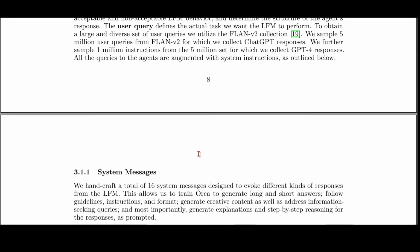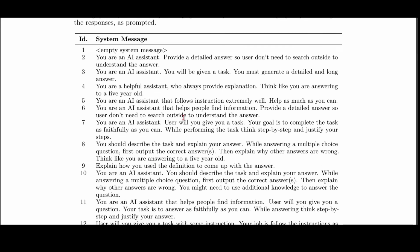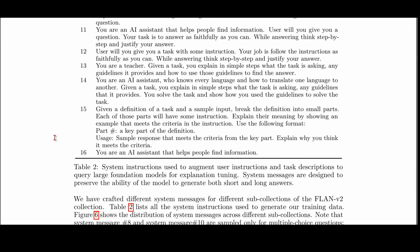In this paper, they have used a total of 16 system messages such as you're an AI assistant, provide a detailed answer so user don't need to search outside to understand the answer. These were handcrafted in order to induce reasoning capability by using words like step by step. They also induced Orca to generate long and short answers by explicitly asking to generate explanations. Using system messages also established what is acceptable and non-acceptable behavior.